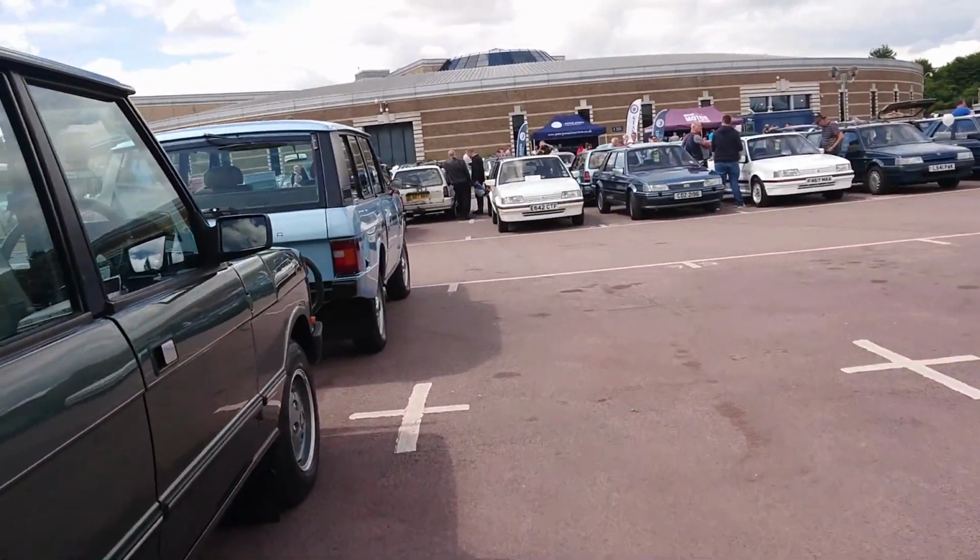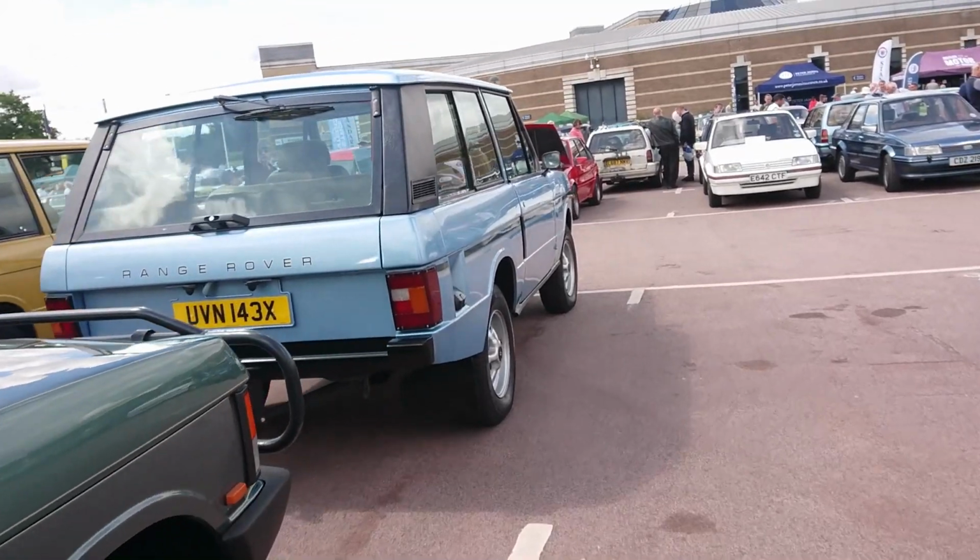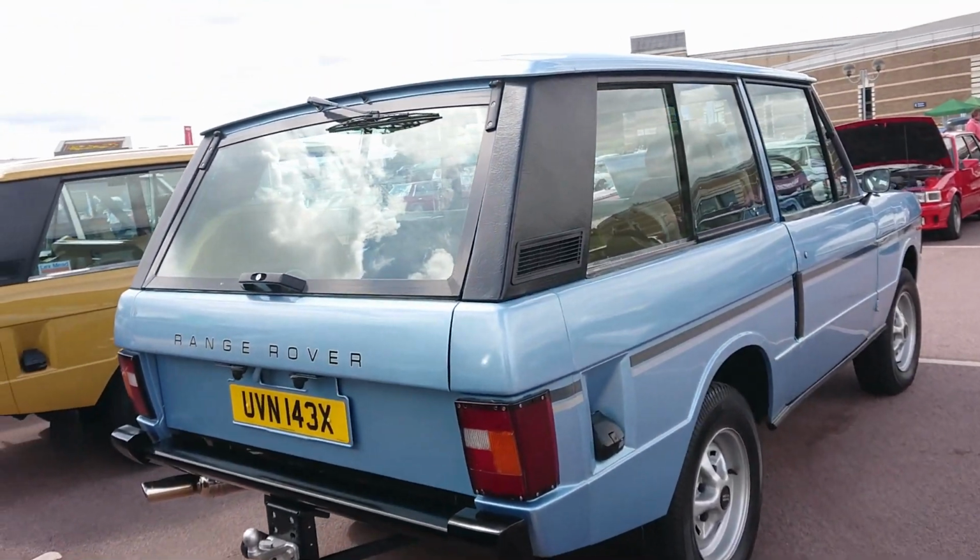I have actually driven a classic Range Rover. I drove one when I was 17, but no, sorry, 16. It was on private land. I drove it. That's a long story.